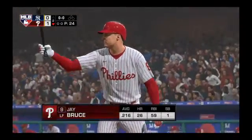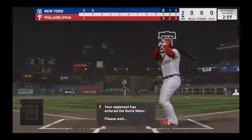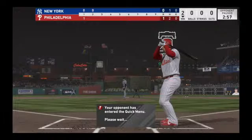Here's Jay Bruce now. His career line against Gerrit Cole. He has 7 hits in 25 tries. He's taken him deep once.